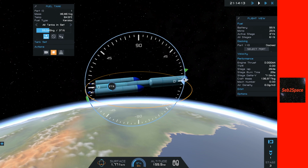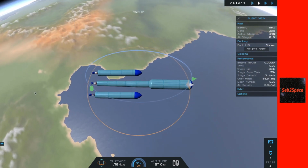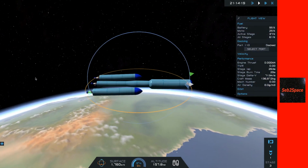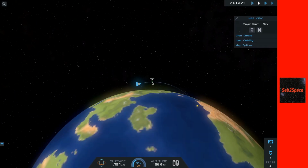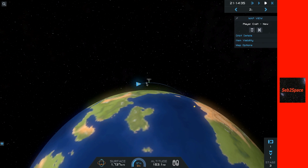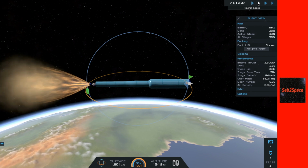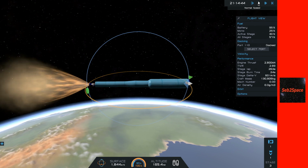Okay, so I think we're gonna ditch those side boosters now. There we go, and we're gonna get near our apoapsis to burn, which is actually soon. All right. Okay. And there we go. So yeah, now we've started the burn.